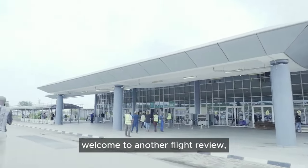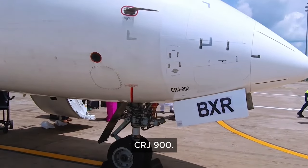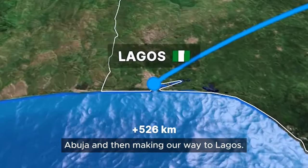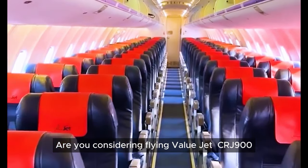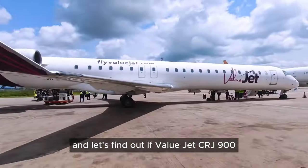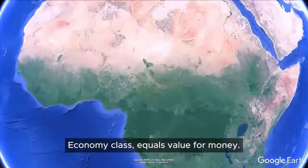Welcome to another flight review, and the star of the show is the CRJ900. Today we are taking off from Nigeria's vibrant capital, Abuja, and then making our way to Lagos. Are you considering flying ValueJet CRJ900 and wondering if it's worth it? I'll share my experience from my last trip and let's find out if ValueJet CRJ900 economy class equals value for money.